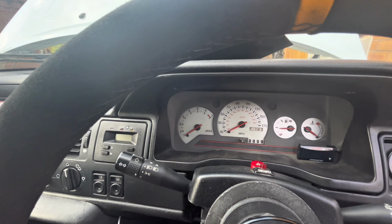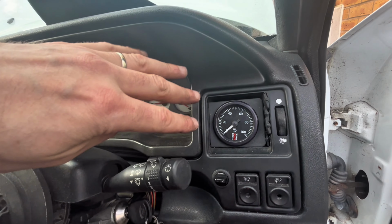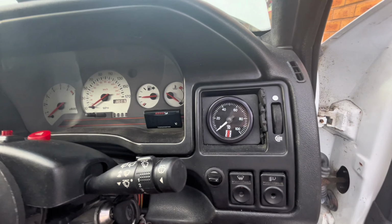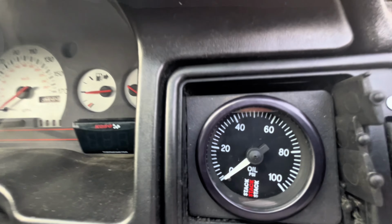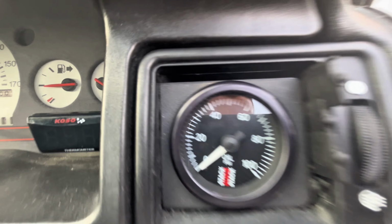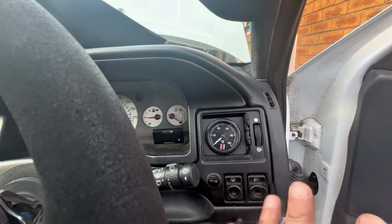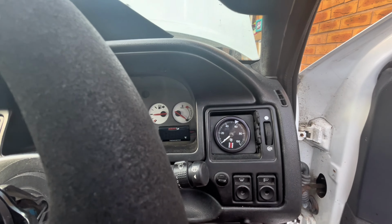Okay, so that gauge has gone and we've got one in here. Yes, this is temporary, it's just to fit it in right now. You can't see the light, hold on. I'll show you in the dark, but obviously that lights up like a white LED. And then we've got that one up here. So yeah, when that has a nice proper section, I'm sure it will look 10 times better.